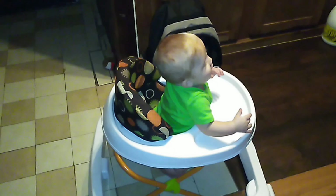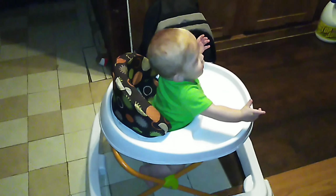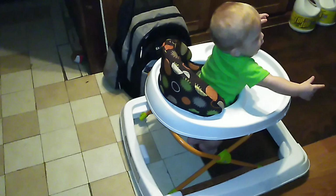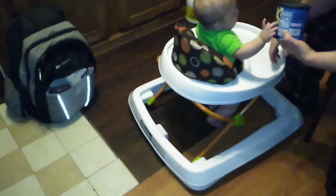There he goes. Is that not on my tray yet? He's kind of one of those babies that when you're recording him because you want him to do it, he's not going to do it. But there he goes. He got over there to Pawpaw to get his snacks.